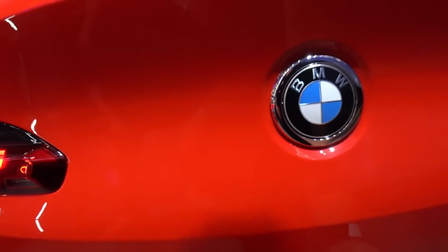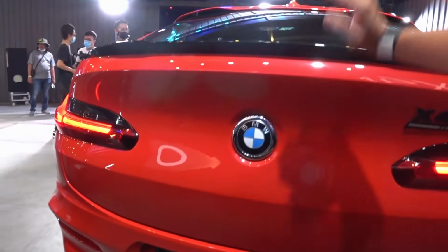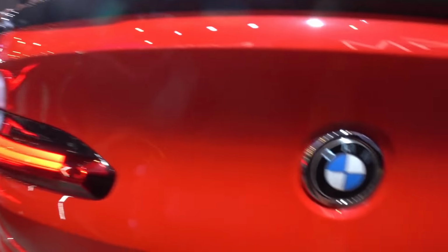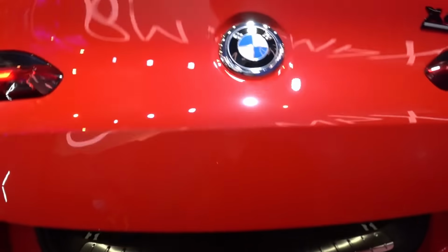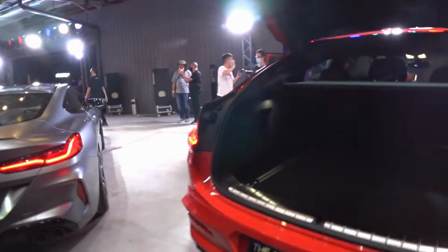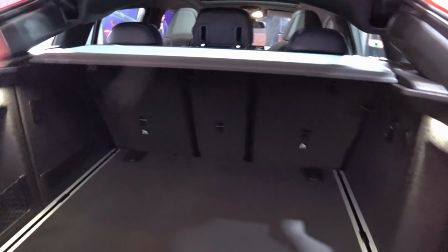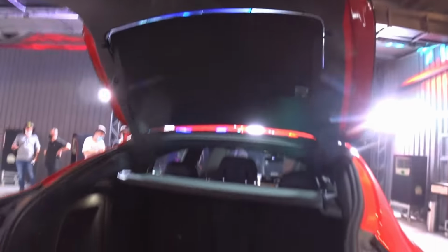This still needs some time to take over because, firstly, visually, there is too much height at the tailgate, so there's too much visual bulk here. All right, we've got power tailgate, but wow, I will have to say that the boot space of this X4, fantastic boot space.